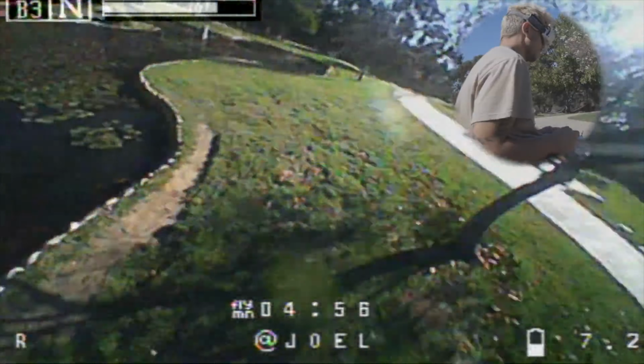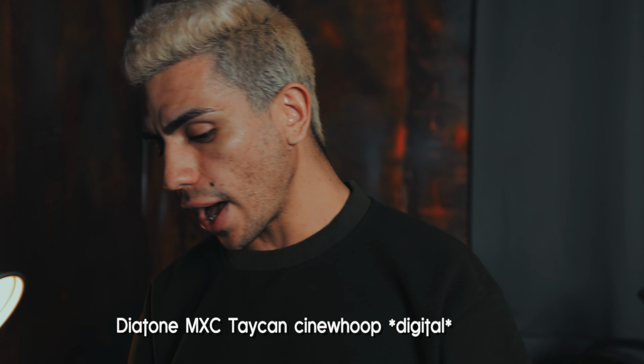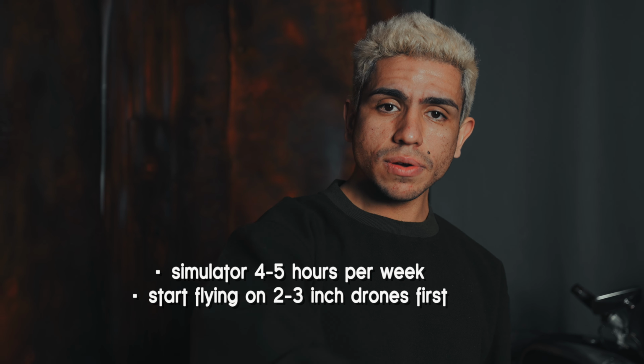So you should dedicate a period of time per week for the simulator. At the same time, you want to get out there, start small with an inexpensive drone. Don't spend a lot on your first thing. Just get something that's cheap, so if it breaks, or get something that's durable, maybe like a Cinework, if you want to fly and just get the stick control down. And don't be doing anything crazy. Just really take it slow and learn how to fly. So that's 1 and 2.